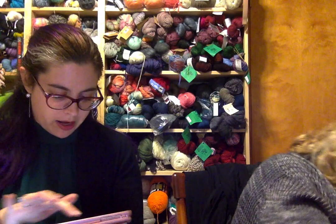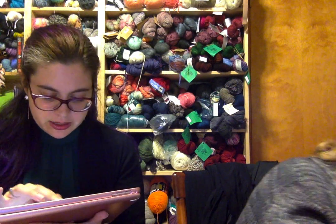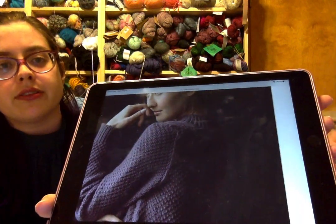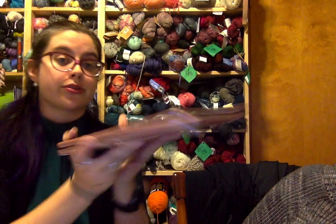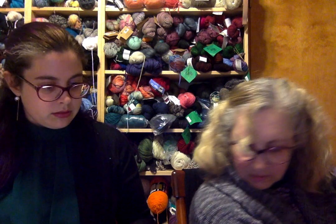And the reason I had pointed it out to Mom when I saw it on Instagram is that there is a fully fashioned shoulder detail. I don't know if you can fully see it in the photo there, but there is the fully fashioned shoulder that brings the seam to the back of your shoulder. 1, 2, 3, 4, 5, 6.